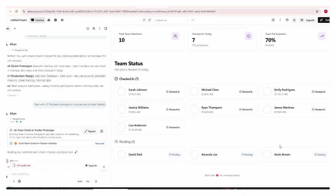It's not something I would actually want to put into production, but if you want to do something like this, it's just easier. You just have a conversation, come to a finalized ground, and you're able to build something like this. So this is just for daily check-in. We already have a total of 10 members, 7 people checked in today, and that makes it 70% team participation. Then the people who checked in today are these, and these have not checked in today. So you can track everybody's check-ins in just a few minutes, and that was how I was able to build this interface.